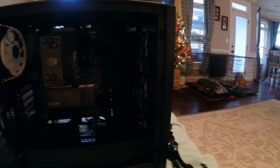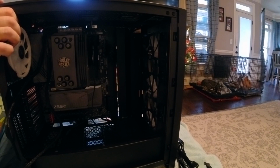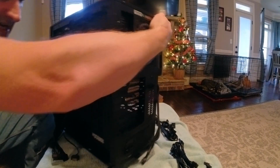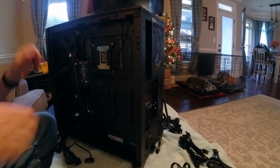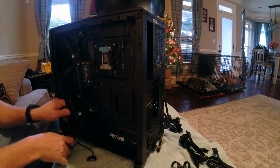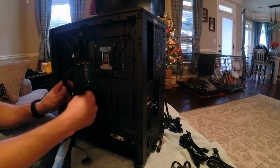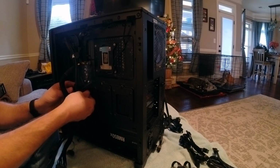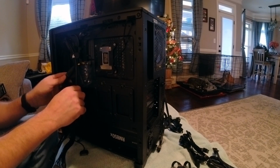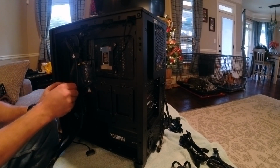So while this is a little bit more of a pain than it used to be with all this extra stuff, they did think it through really well. So that's going to come back. And on this side, we'll be able to zip tie it to something and then run it down through here and here. There's these Velcro straps. So we'll be able to strap that all in there, keep it all nice and tight and out of the way. Yeah. So that's how that works.